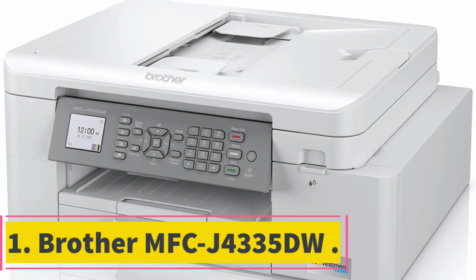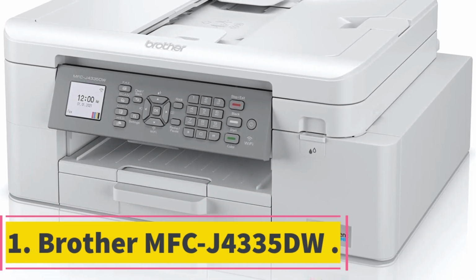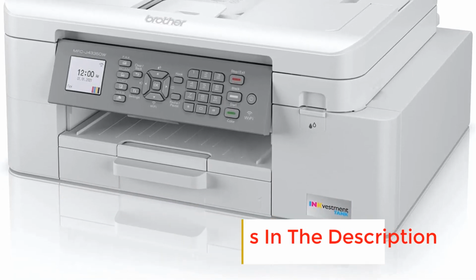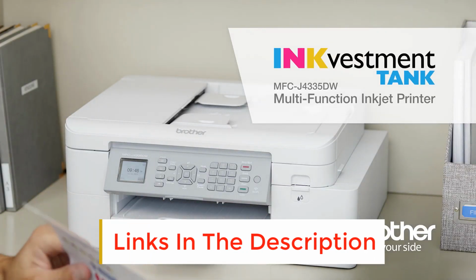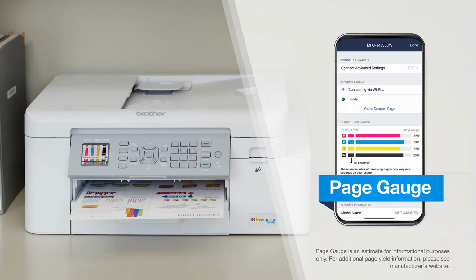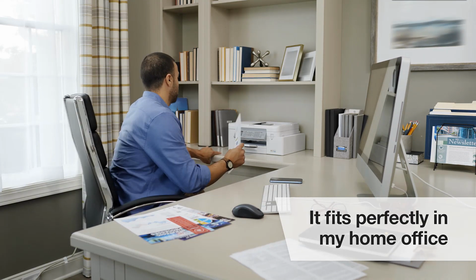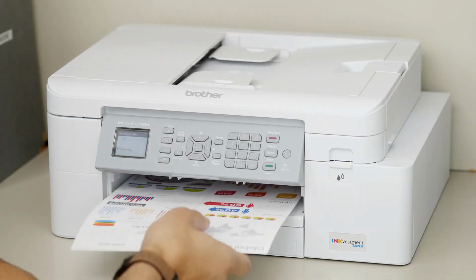Number 1. Brother MFC-J4335DW. The Brother MFC-J4335DW has everything a college student would want in a printer. For starters, it features an INKvestment technology, which is basically a substitute for normal ink cartridge systems. So instead of having to replace the cartridges every so often, you can just refill them. What's more, it comes with 1 year's worth of ink right out of the box.